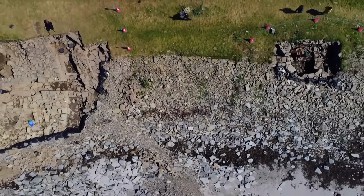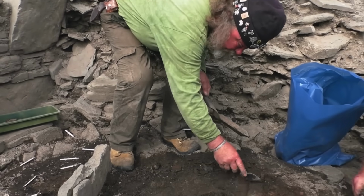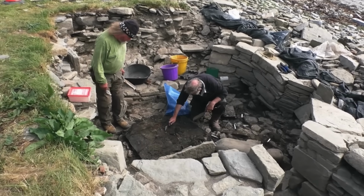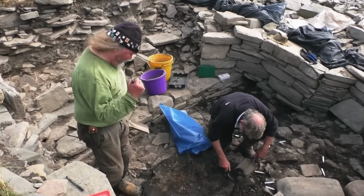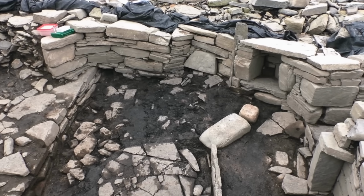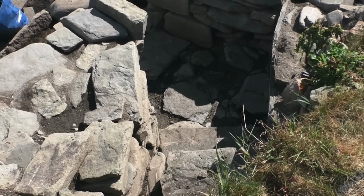In another trench, just yards from the tomb's entranceway, the team have uncovered yet another stone-built structure, and it has a surprising array of features. Look at it. Yes! This is architecturally very characteristic of a Pictish building, which is roughly 500 to 900 AD. We've got a staircase that leads down and into the building.